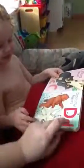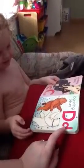Wait, gotta do this one. What's this one? Well, what letter is it? P. No. D. D for dancing bears. That's a girl and that's a boy. Yeah, what are they doing? Dancing. Very good. Next page. Oops, you missed one. You gotta quit skipping pages.